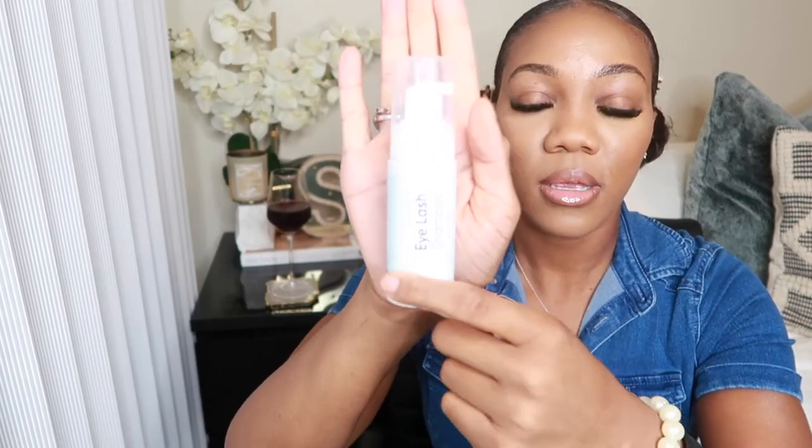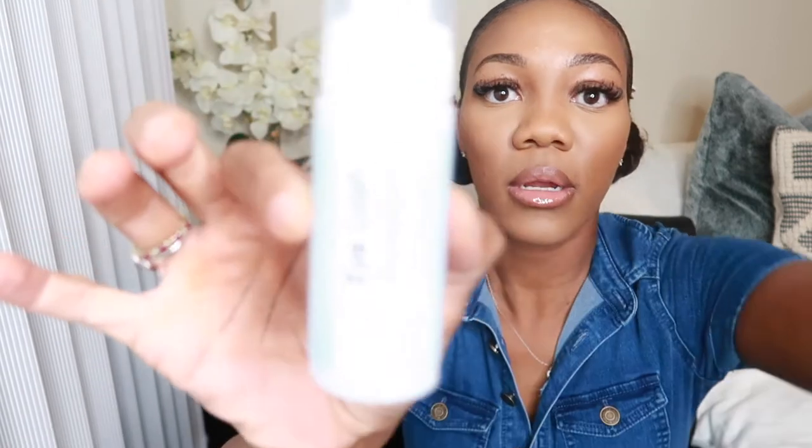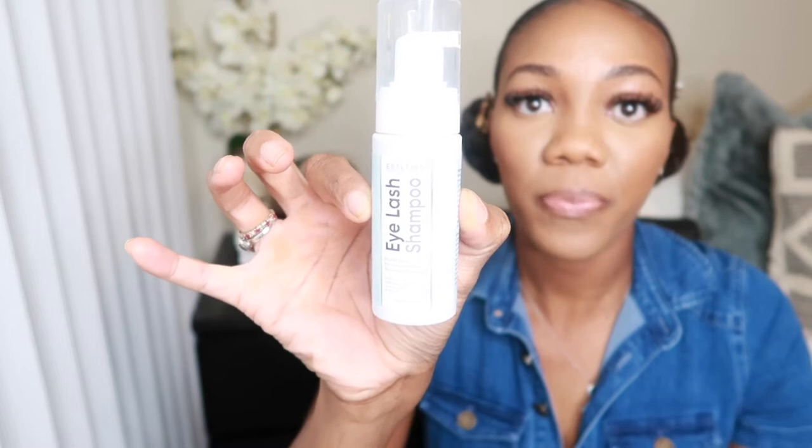This is what it looks like, the eyelash shampoo. I don't know if you guys can see that, if it's blown out or not. But let me do this, like this, there we go. The eyelash shampoo. So if you guys did not know, I prefer eyelash extensions. Let me show you.